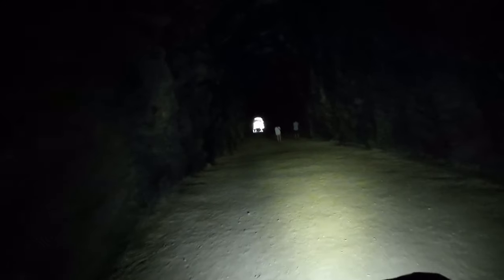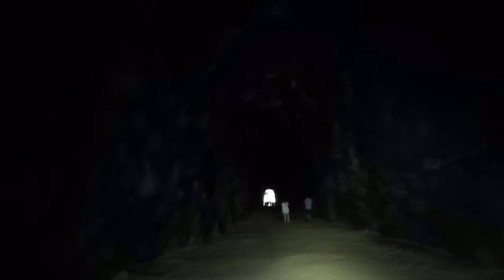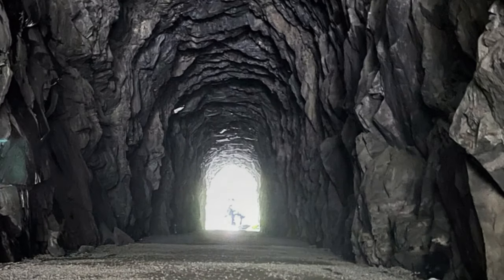So you can see Gump's light. That's the only light you'd see here. Just so dark, so cool. These old rocks. It's just so cool. I don't know if it's going to show up on film. I should have brought another light. Gump's light is pretty good here, actually.